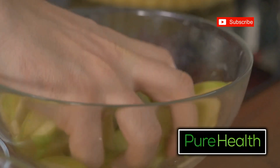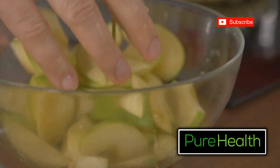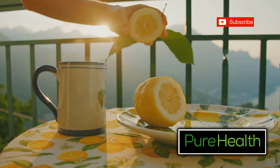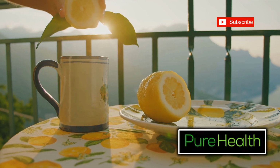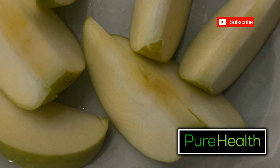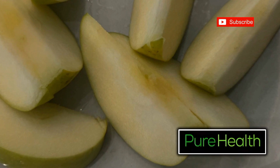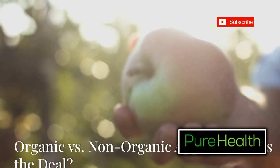If you need to cut them ahead of time, you can slow down the browning process by coating the cut surfaces with a little bit of lemon juice or an acidic fruit salad dressing. This simple trick can make a big difference. The acid in these liquids acts as a natural antioxidant, preventing the apple from turning brown as quickly. It creates a barrier that slows down the oxidation process. Remember, timing is key when it comes to keeping your apple slices looking and tasting their best. By following these tips, you can ensure that your apples remain fresh and appetizing, ready to be enjoyed at any time.